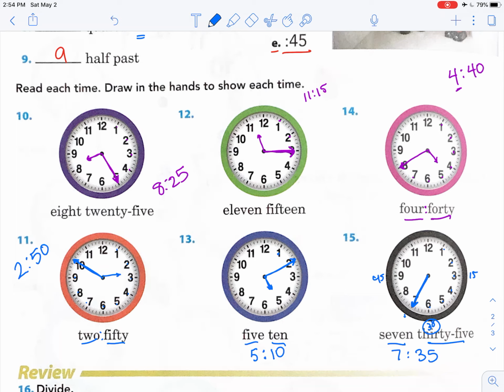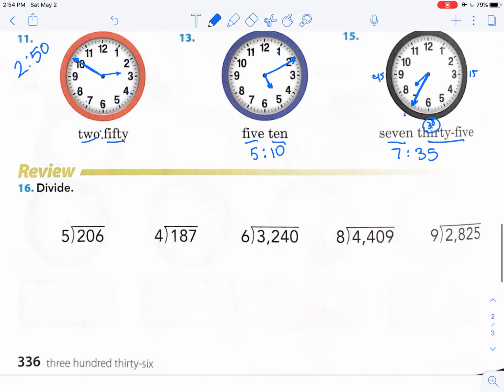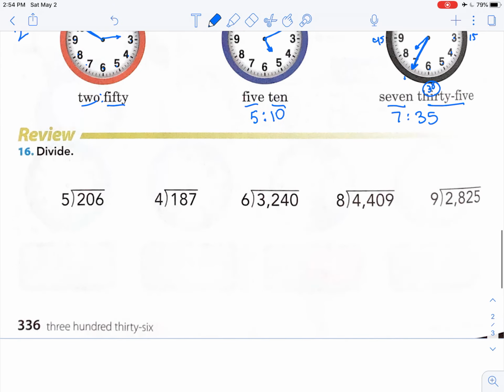And then it's going to be just past, halfway past the 7, but before the 8. So your hour hand will look like this. And make sure your hour hand's short. It's going to be past the 7, almost to the 8. Awesome. Yay. Here's your long division.